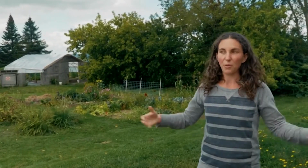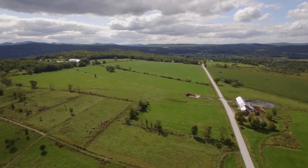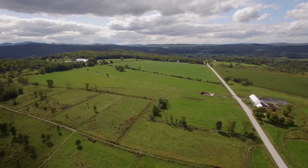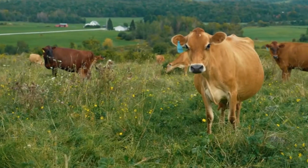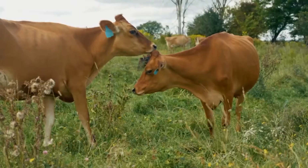And so it feels like we may only be one family, having these 300 acres and trying to do the best we can to manage it. But I can feel there's a ripple effect. And I think each farm and each person has that responsibility to try to make the best decisions they can.